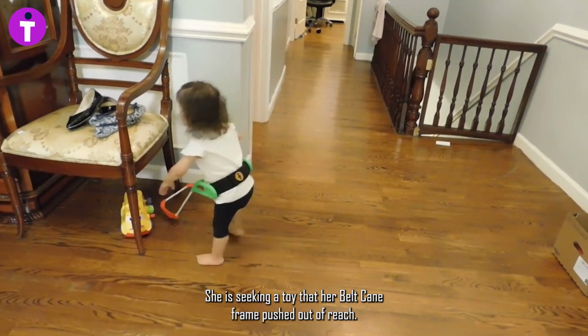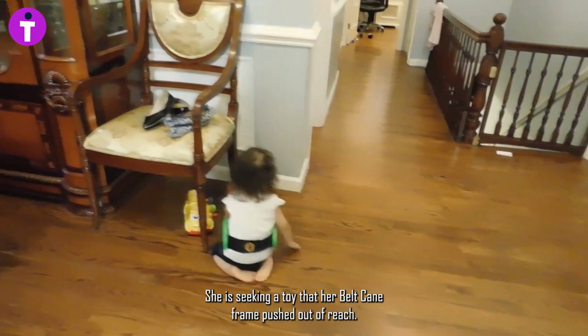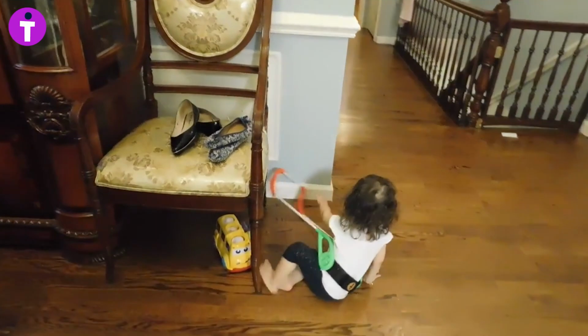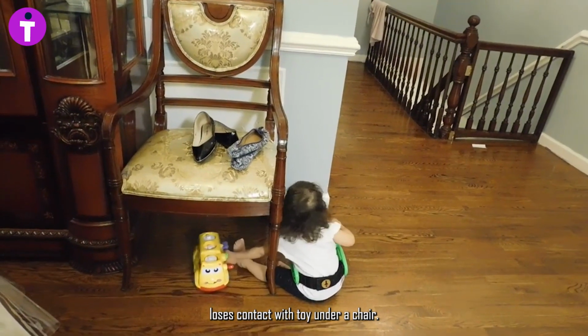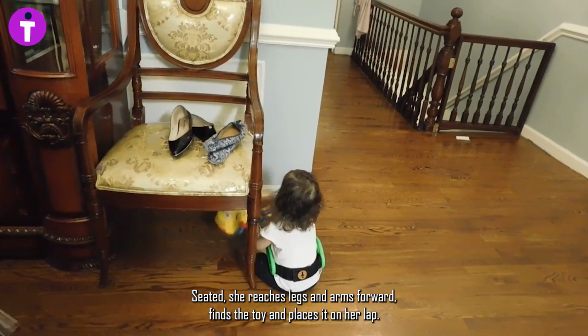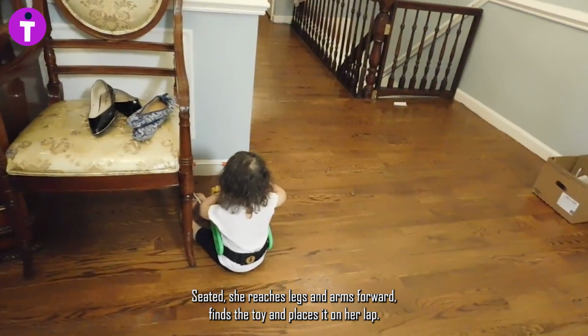She is seeking a toy that her belt cane frame pushed out of reach. She lowers down. Her cane frame loses contact with the toy under a chair. Seated, she reaches legs and arms forward, finds the toy, and places it on her lap.